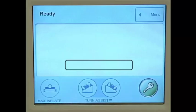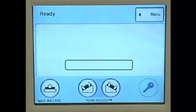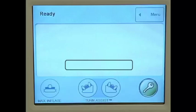When you press this control, it enables the patient right and patient left turn assist, Max Inflate, and menu controls. These will be discussed shortly. If you do not press a control within 2 minutes, the screen returns to the locked condition. The screen also provides small icons to indicate alarm modes that are set.